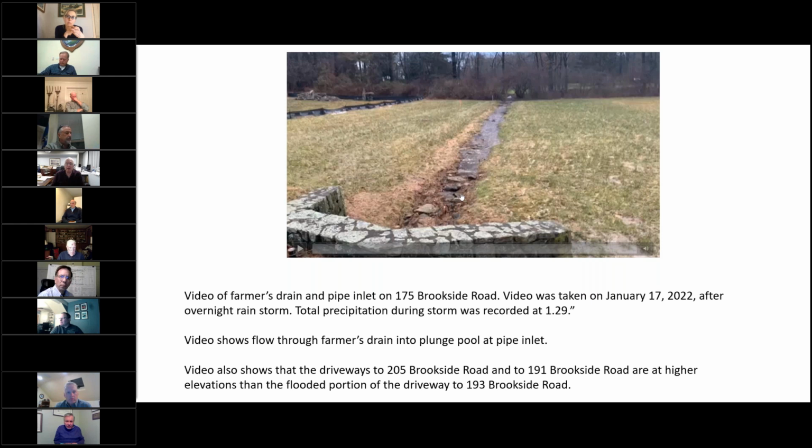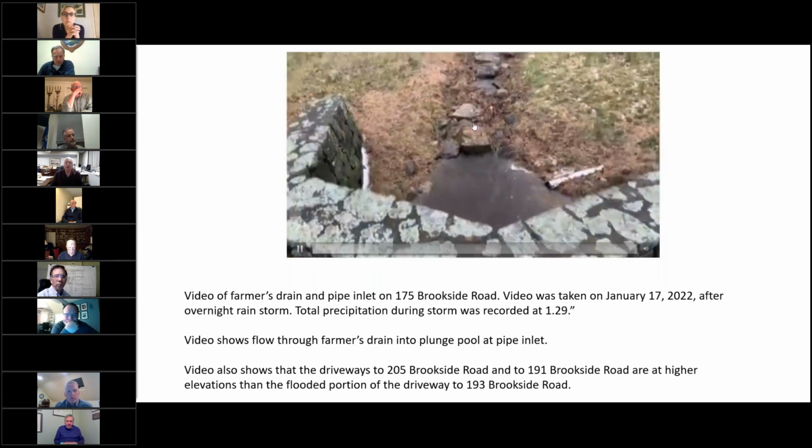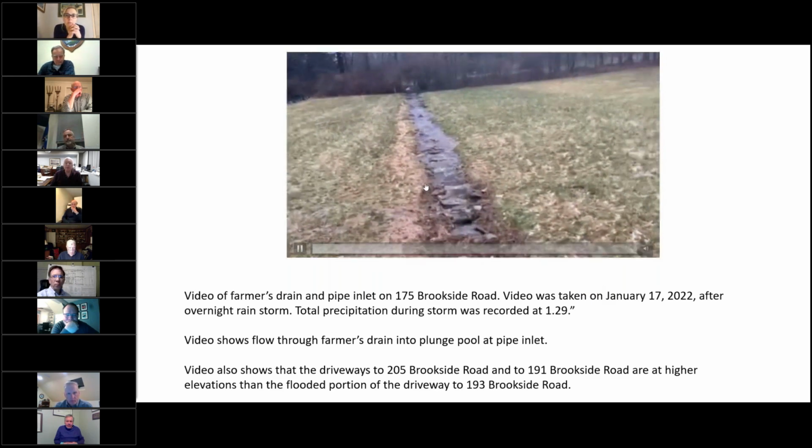Yeah, this is great, Bob. You can see there's stones right up to the culvert, but you also see water flowing on top. This is during the demolition, the fences here. This was taken in January after a storm, a 1.25 inch storm. So you could see flows there. Let me just see, yeah, see how it's coming out from underneath these stones. Okay.